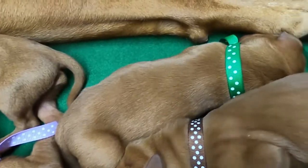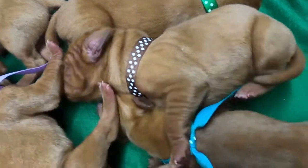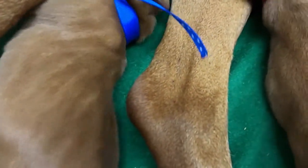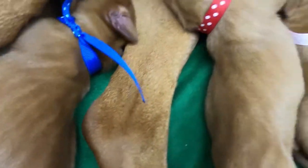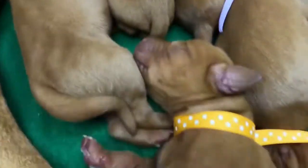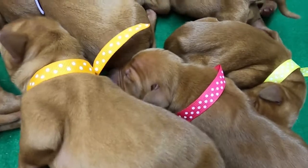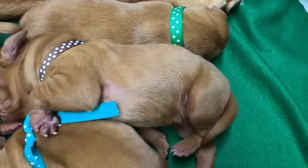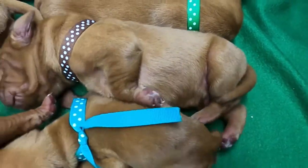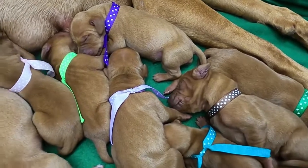Mr. Green, starting the boys, is 0.83 pounds. Mr. Blue over here, snacking away, he is 0.79 pounds. Mr. Red is 0.85 pounds. Mr. Orange over here is 0.9 pounds. And Mr. Brown is 1.08 pounds. So all the boys ended up being pretty good sized pups.